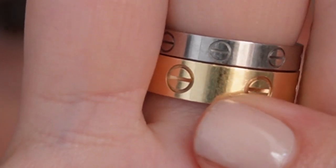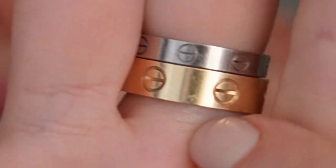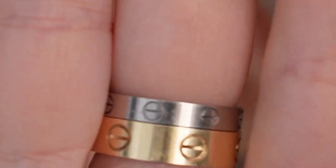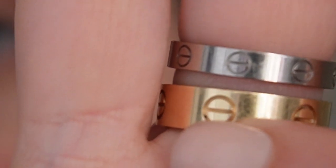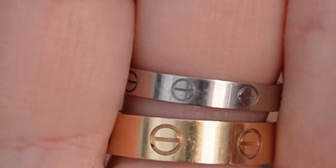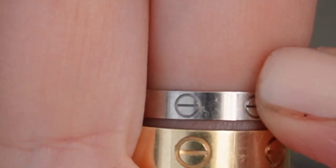This is the love ring, the thick version, and then this is the wedding band in white gold. So this one and this one are the same, just this one is in white gold and this one is in yellow gold. But as you guys can see, it is very scratched, all of them, and that is disgusting. I have to clean that. It has a little, I don't know what that is, probably from the little balls of the hand sanitizer. But yes, they do get scratched really quick.